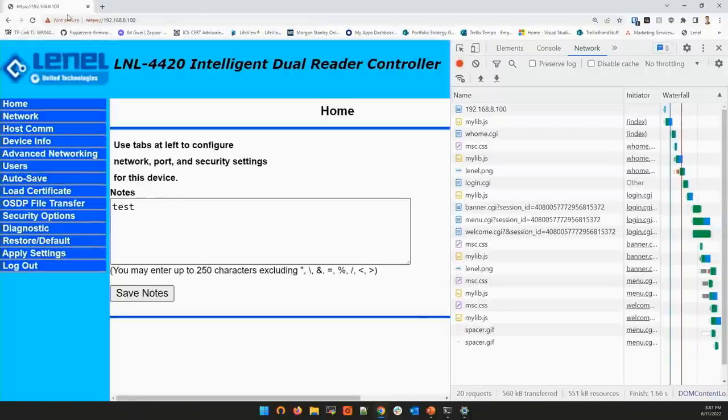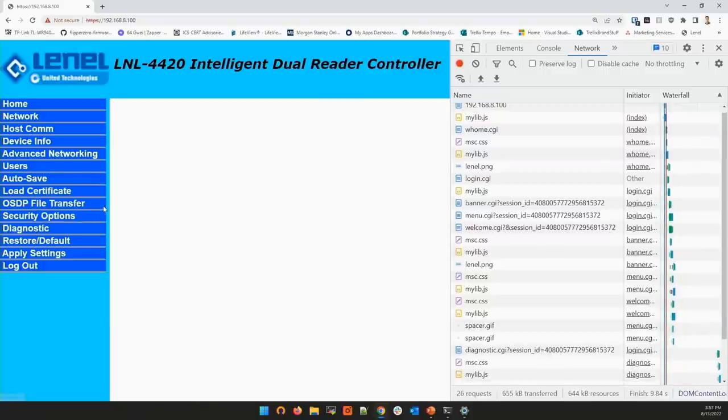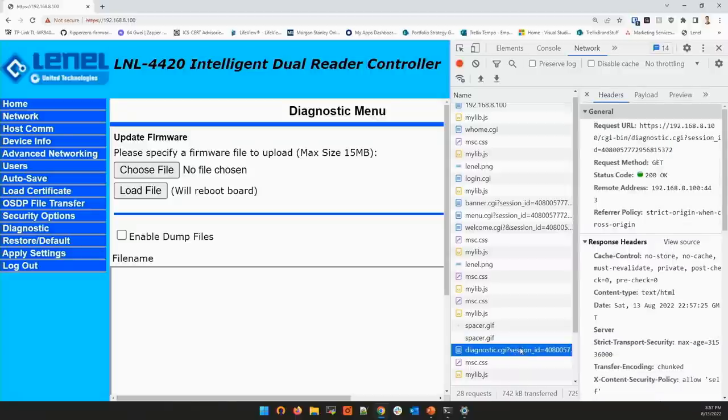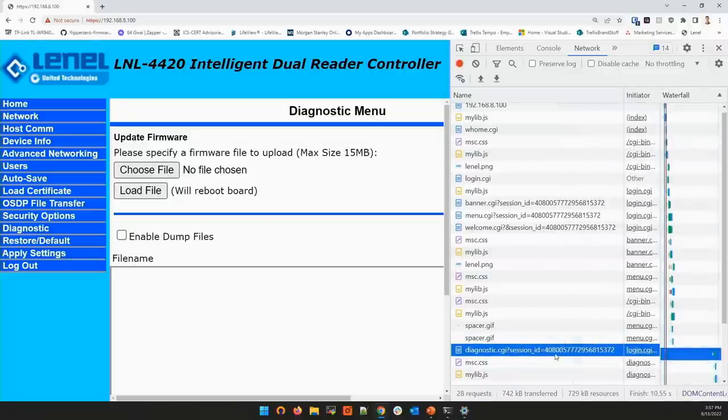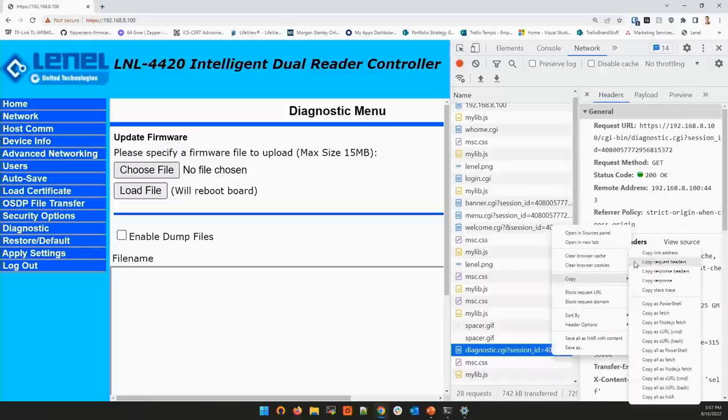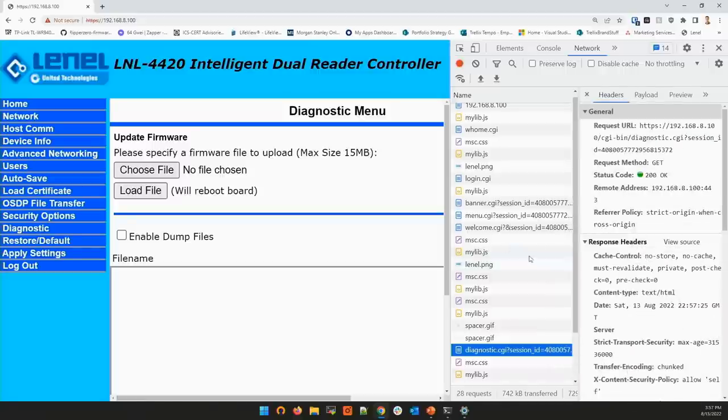So if we go over to the diagnostics tab that was added here, that's the one that I mentioned has the firmware upload feature. And you probably can't see this, so I'm going to highlight in developer tools. There is a diagnostic CGI page that was requested, and the session ID is validly appended onto it. So I'm going to right click and copy the GET request so we can test that logged out as well.